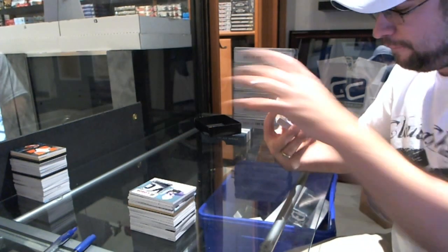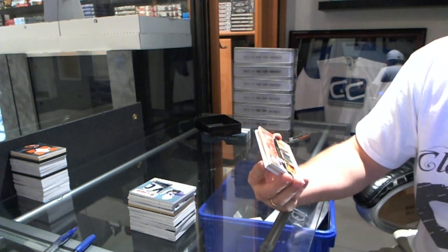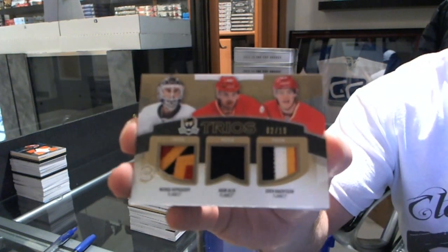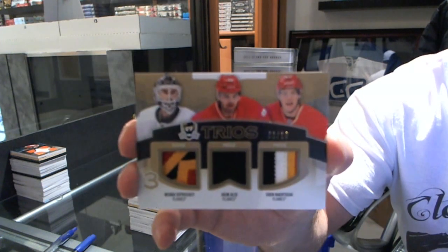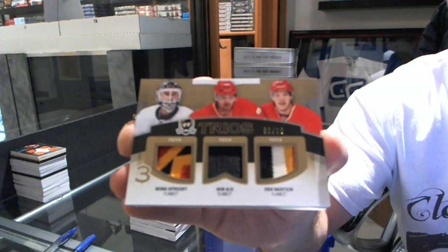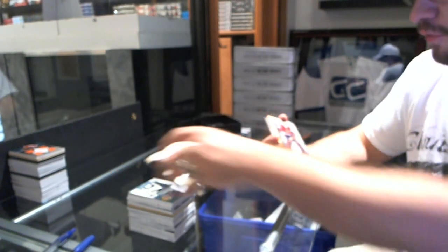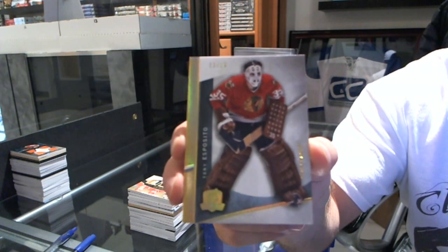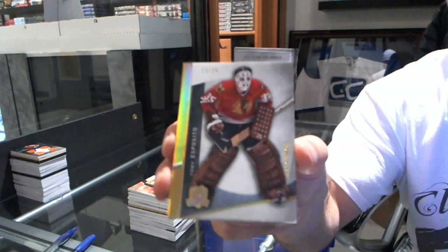For the Calgary Flames, we have a Trios patch, number 2 of 10. Mika Kiprusoff, Akeem Aliu, and Sven Berchi. 2 of 10. Trios patch. For the Chicago Blackhawks, number 13 of 25, Tony Esposito. POE, don't be too upset yet. I see your team on the back card.